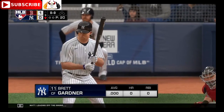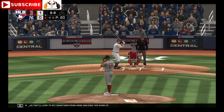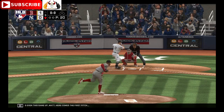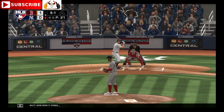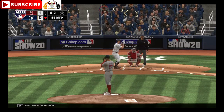Leading off the inning, Brett Gardner, as they'll look to get something going here and even this game up. Here comes the first pitch. 0-1's the count. Now here it comes. Behind 0-2 now.